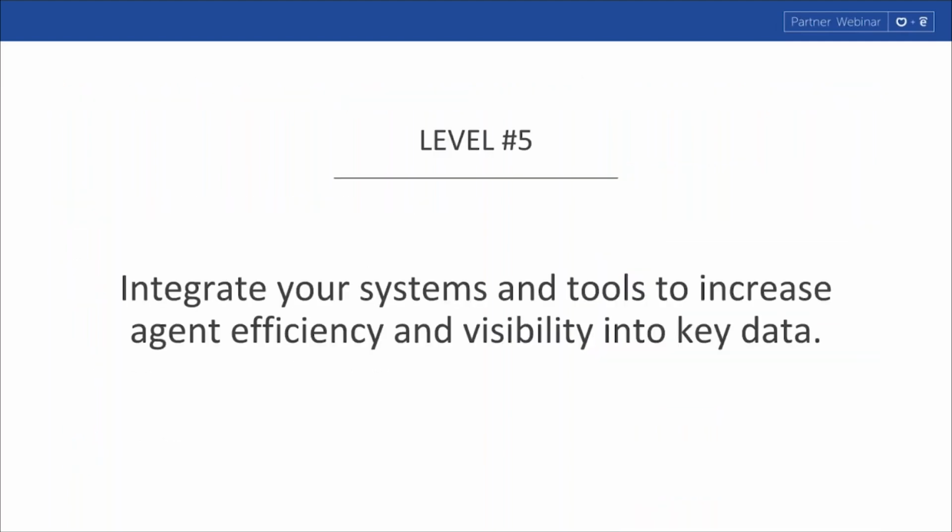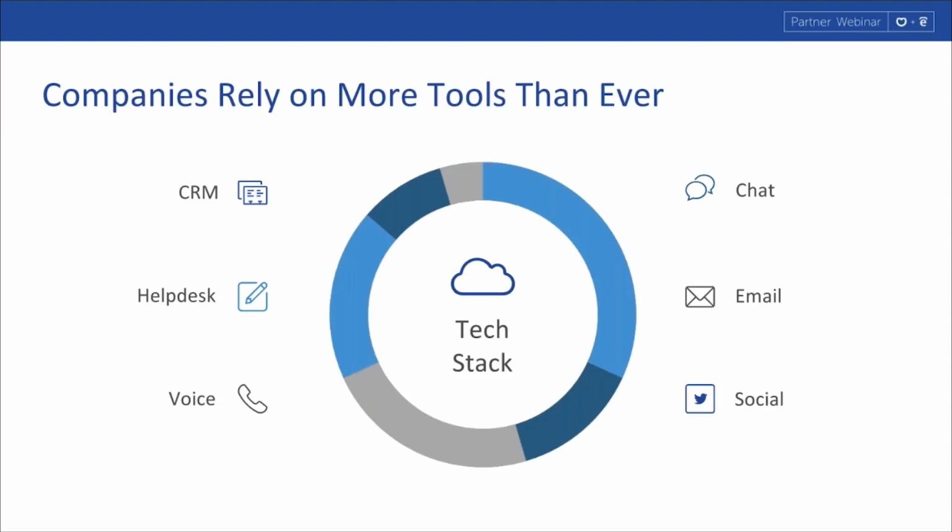Level 5. So this brings us to level 5. It's the culmination of the efforts already described. Level 5 is integrate your systems and tools to increase agent efficiency and visibility into key data. This is where we connect all of the powerful tools and data in order to deliver a more satisfying and efficient customer service experience. I've seen that companies are growing the stack of tools that they rely on, but it can be really hard to stitch these different tools together.